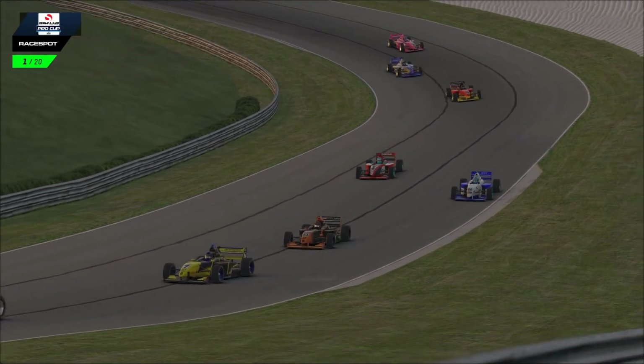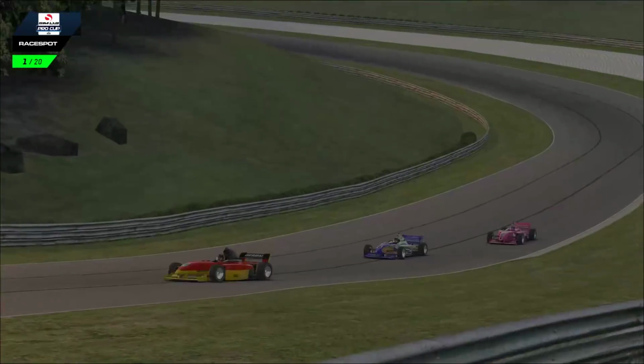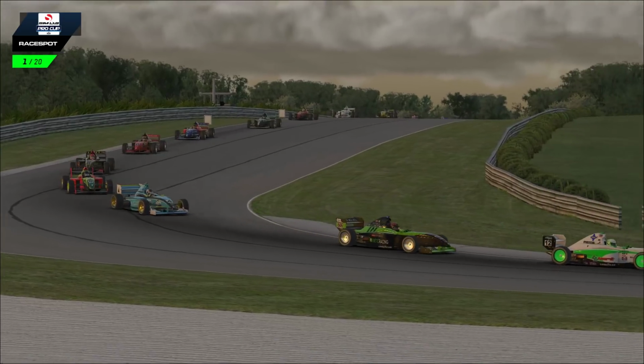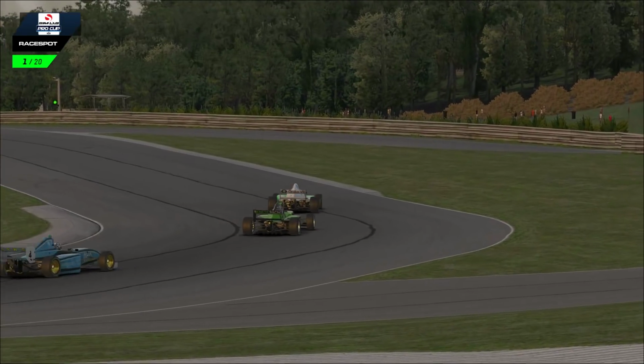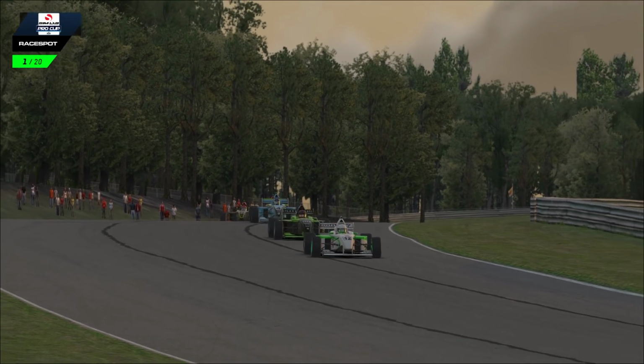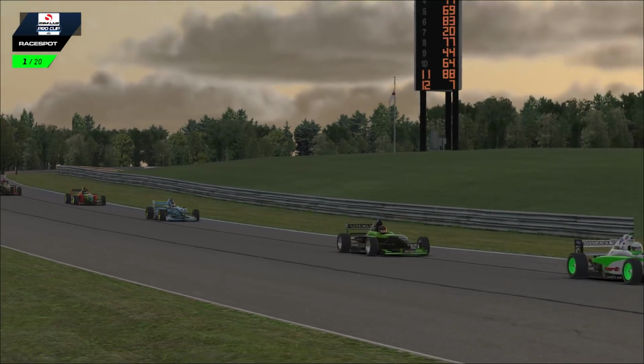Whole field through turns number 1 and 2. Zara Streeter not getting a great start. Looks like she goes to the back of the field, but everyone clean through turn number 1 and 2, through 3 and 4 now at this hairpin. So difficult. Oldest doing everything he can to not let Fletcher get away.